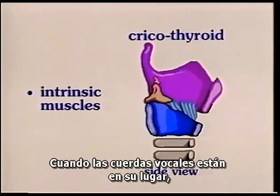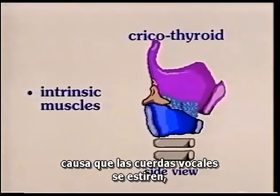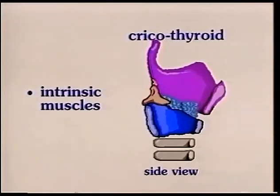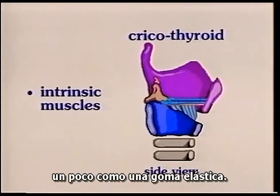With the vocal folds in place, we can see that the contraction of the cricothyroids causes the vocal folds to stretch, to become longer, thinner, and tenser along the edges, a little like a rubber band.